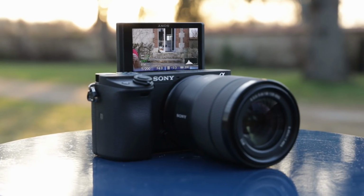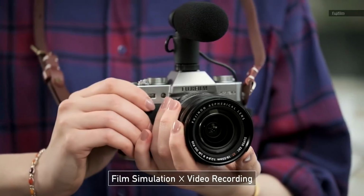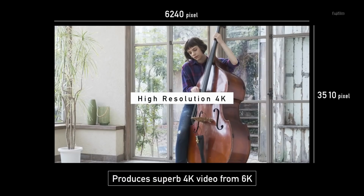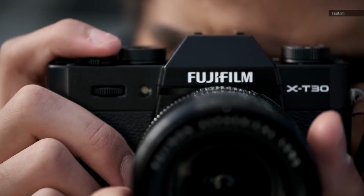If I was going to spend the same $900, I'd be tempted by the Fujifilm X-T30, which has a newer sensor, better video capability, and a headphone port via USB-C. Still, if you're a hybrid photo and video shooter who doesn't need the latest tech, the Sony A6400 offers good value for the money.